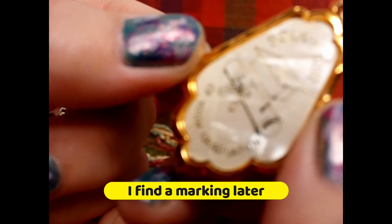I don't see any markings on it at all to say that it's gold or anything, but this almost looks like a stone or something. It definitely is an inlay. It's not very thick though. Maybe shell? I don't know. That's interesting.